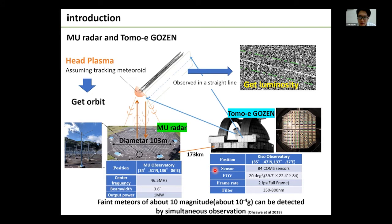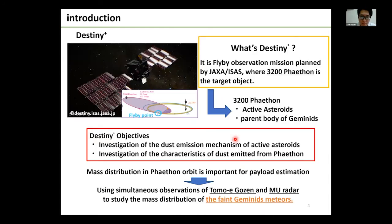It can contribute to the mission known as Destiny Plus because it can observe faint meteors. Destiny Plus is a flyby observation mission planned by JAXA ISAS, where Phaeton is the target object. Phaeton is an active asteroid believed to be in the process of transition from a comet to an asteroid. Phaeton is thought to be the parent body of the Geminid meteor shower.